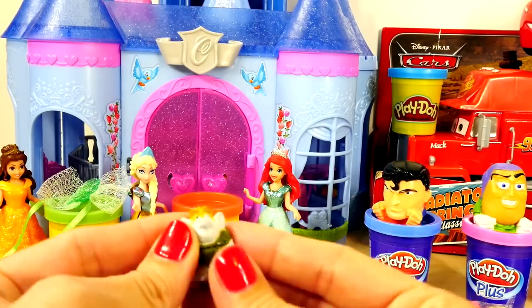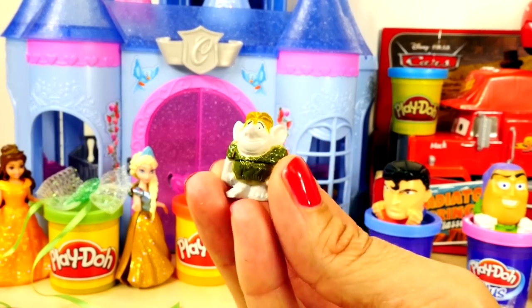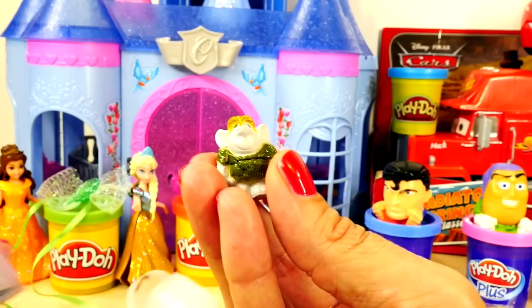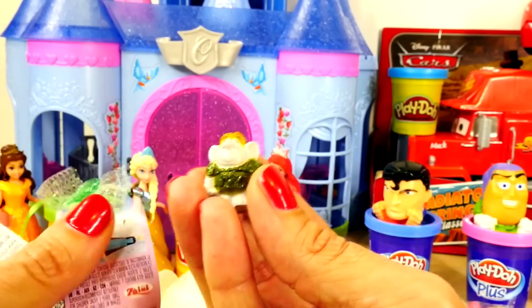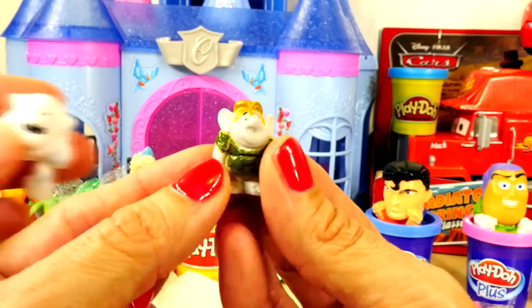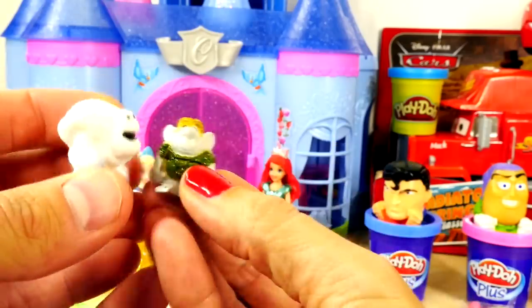Oh, I got Pabby again. That's what I got last time. Remember, I got Pabby and I got the marshmallow. Yeah, marshmallow. All you smarty pants, all of you guys were so smart. You knew what Marshmallow's name was, and I couldn't remember. So, yeah, there he is.